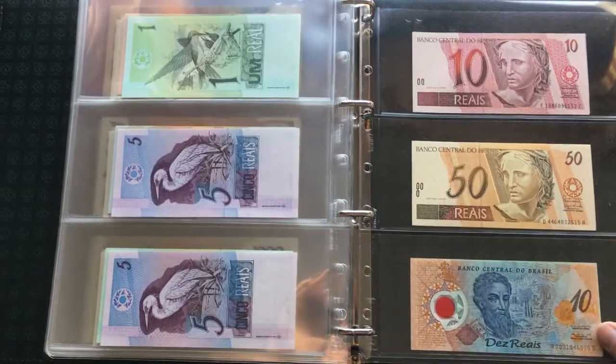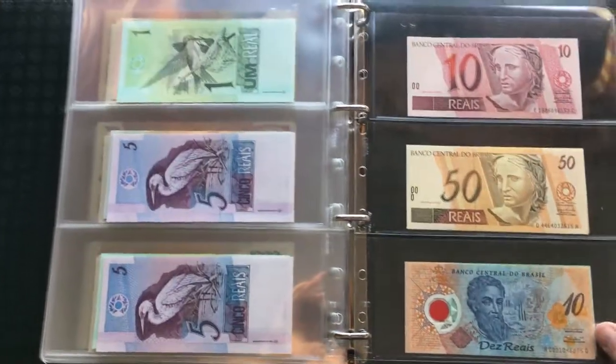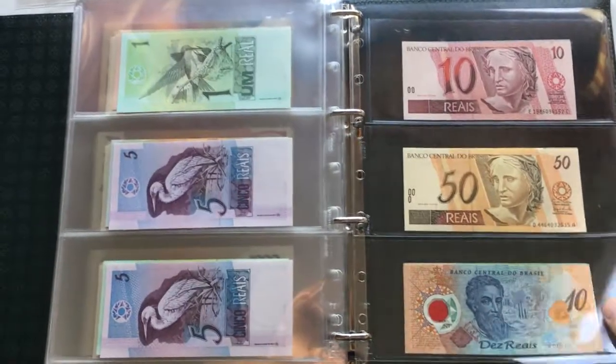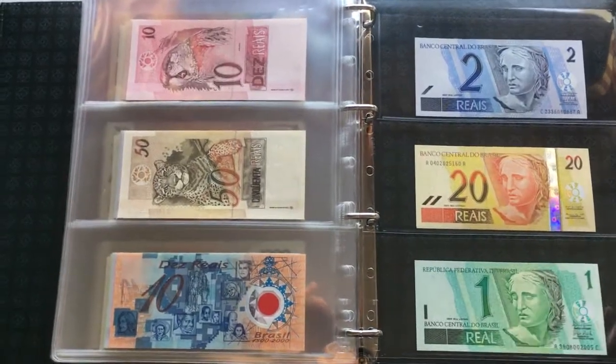This commemorative edition from the Portuguese guy that discovered Brazil, Pedro Álvares Cabral. Actually pretty nice in polymer. This one is nicer than the normal series, I'd say.